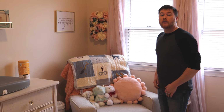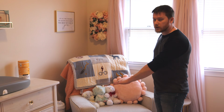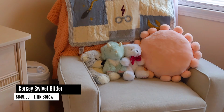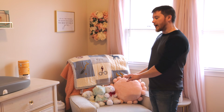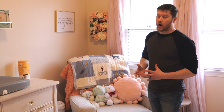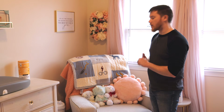So coming into this corner of the nursery, we have our glider set up, and this glider is actually from Bye Bye Baby. It's a really, really comfortable glider. We got a ton of use out of it for the first month that Everleigh was born. We used it day and night just because she was super colicky and she loved being rocked back and forth, so that really soothed her.